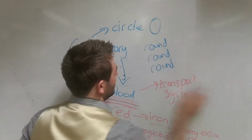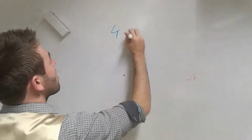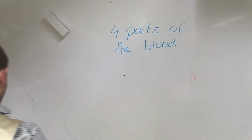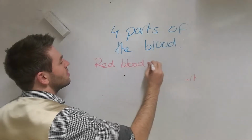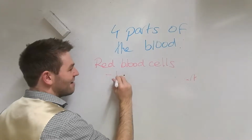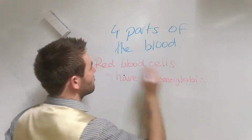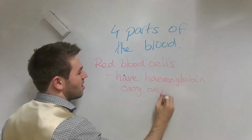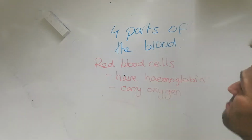The blood has 4 different sections. 4 parts of the blood. We have the things that, hey, they are red. They are called red blood cells. They have hemoglobin. So the red blood cells have hemoglobin. Therefore, their job is obvious. They carry oxygen around the body. And also, the other way around, going back out of the body is going to be carbon dioxide. So it's a balancing act between the two.